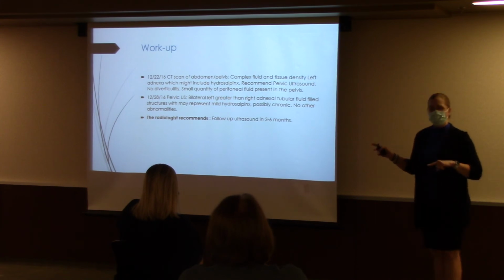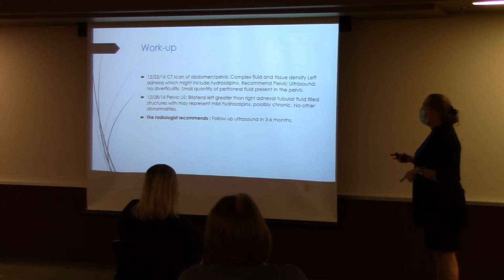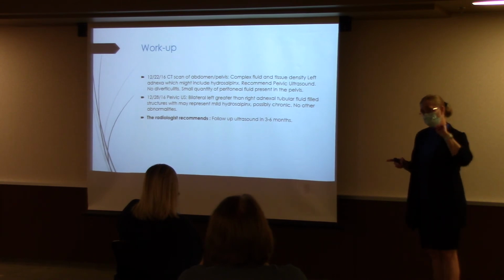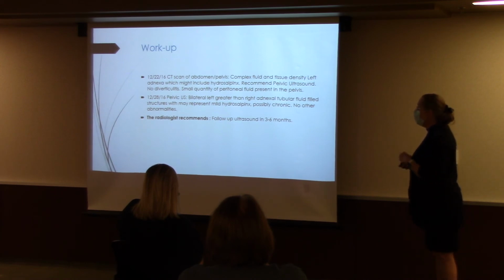The radiologist says, let's do an ultrasound and see what's going on. There's no diverticulitis. So that was my second red flag. It's like, okay, there's no diverticulitis. What's causing this lady's hydrosalpinx? And there was a small amount of fluid in her pelvis too.